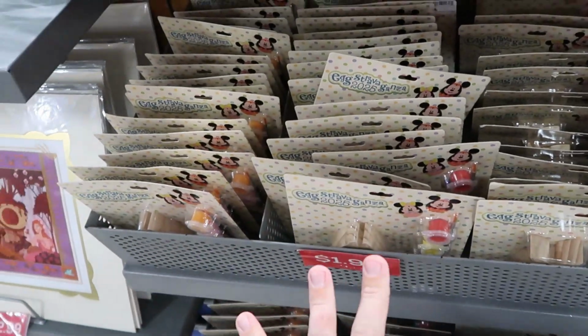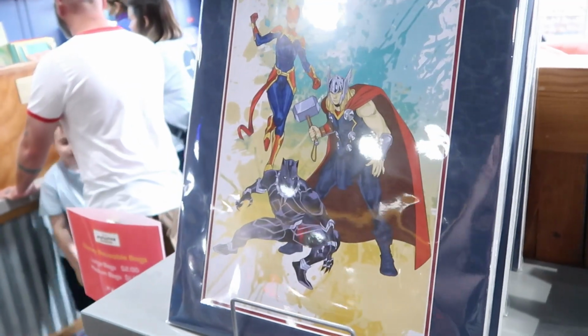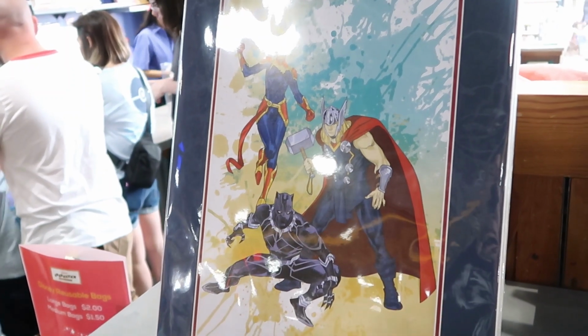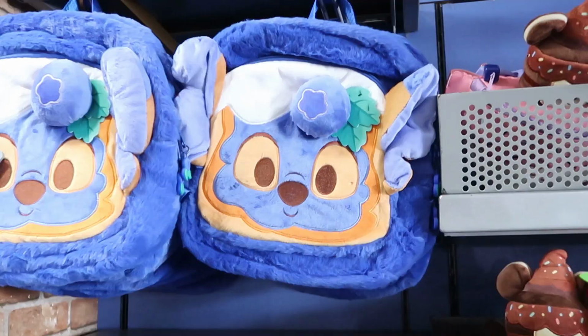It does look like they do have all of the characters. And still going strong is that really cool artist print from Marvel. You have all of the color splotched all over with Thor and the Black Panther for $20. Let's hop on over though and check out some more of the Munchling merchandise.